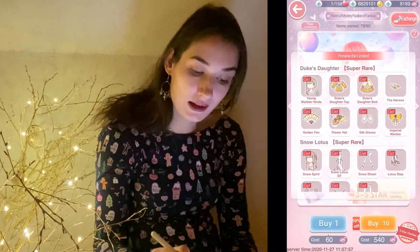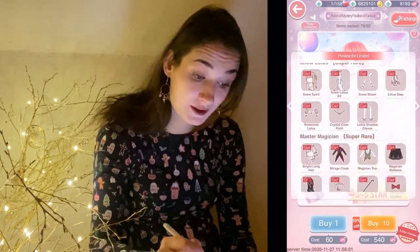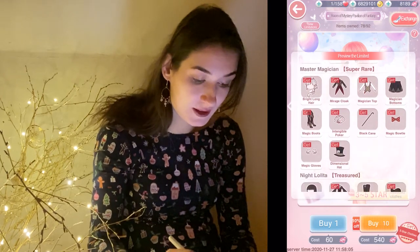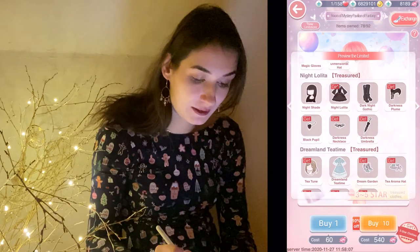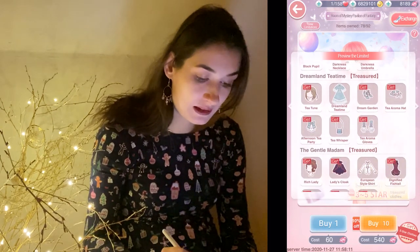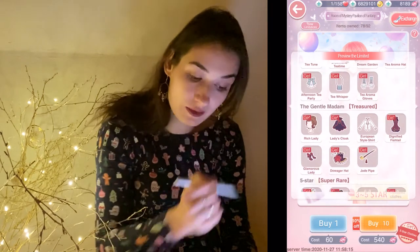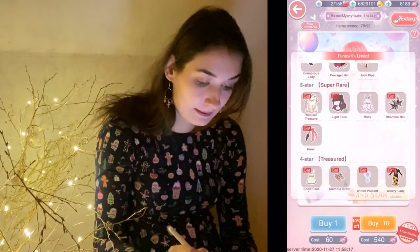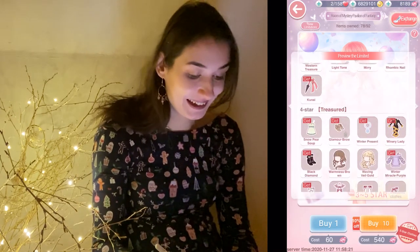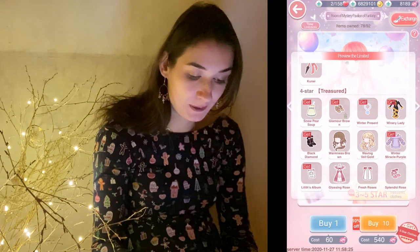Okay, Duke's daughter, I only need the shoes. Snow Lotus is finished. Master Magician is finished. Night Lolita, I do need 2 more items: the hair and the shoes. Dreamland Tea Time, I only need the dress. Gentle Madame, I need the top. Miri, I don't have. And of course, Warmness. And Waving Veil.